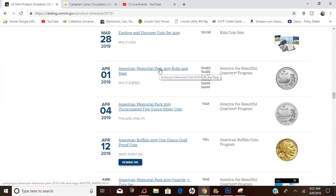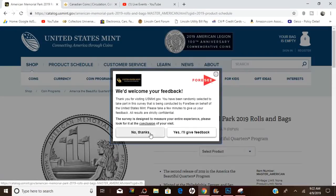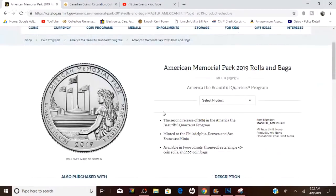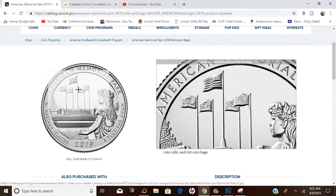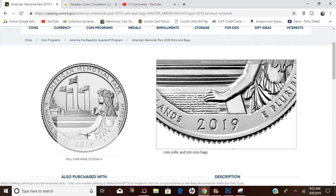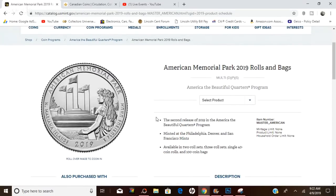Okay, so this is the Northern Mariana Islands National Park quarters. Okay, this is what it looks like right here. Pretty nice design, pretty simple. I like the picture of the girl with the monument in the background. Overall, pretty nice design, if I say so myself.